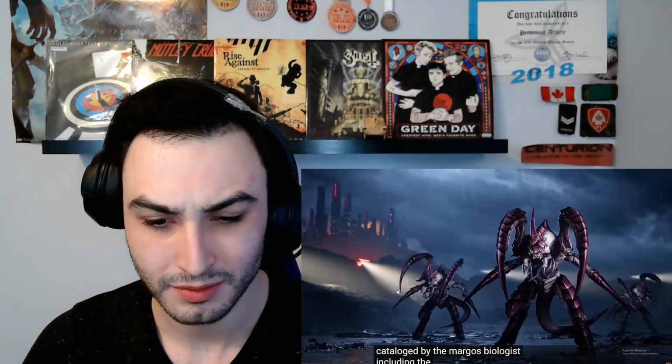In this series, we shall cover the diverse specimens which have been catalogued by the Magos Biologus, including the Vanguard, Assault, Command, and Support organisms. We will then bring their full might to bear in never-before-seen simulations of a planetary invasion featuring millions of models in detailed 3D environments. Wow. This is the true size of a Tyranid invasion.